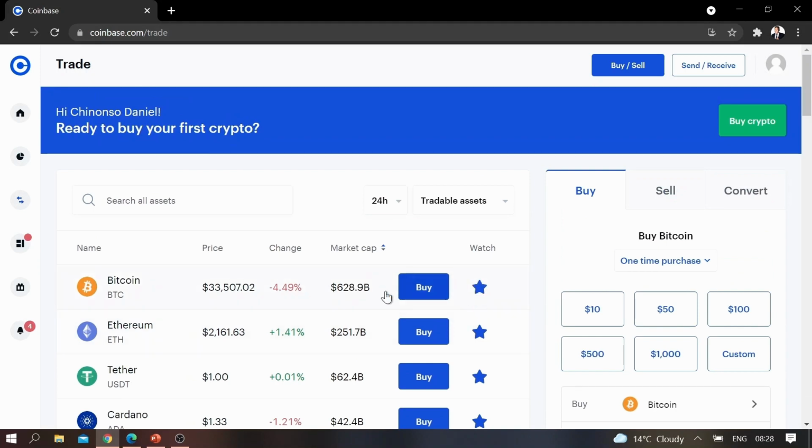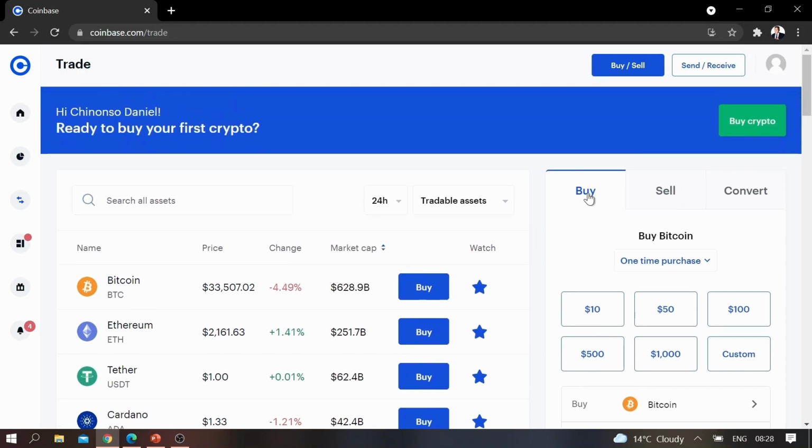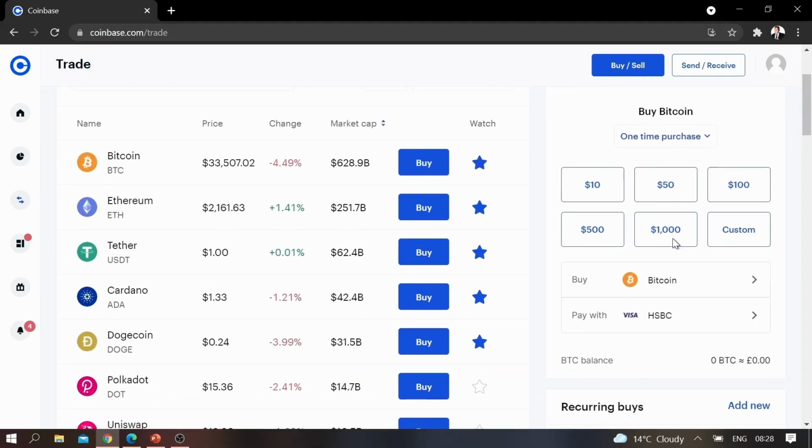I can add anyone. You can see the market cap here, the change that occurred over the 24 hours. You can see the price. And if you want to buy, just click on buy and you'll be good to go. There's the buy option here. Sell is here. Convert is here, just like I've explained to you earlier.